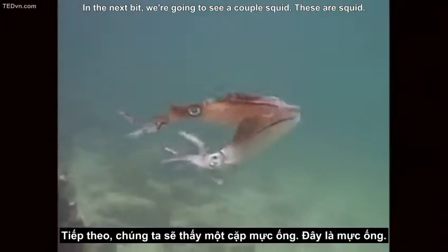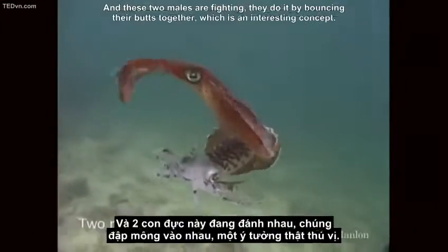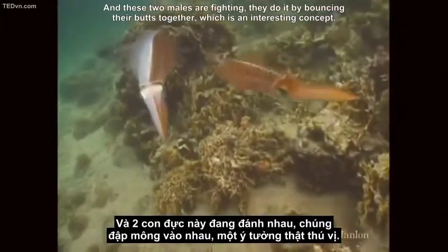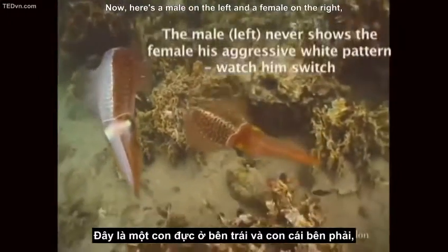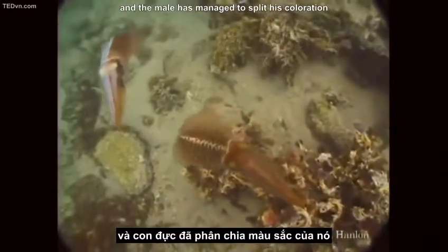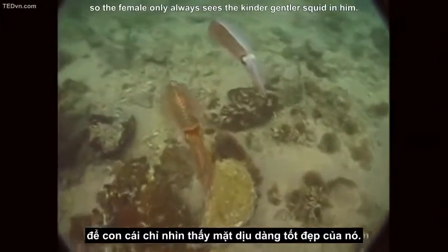In the next bit, we're going to see a couple of squid. Now, males, when they fight, if they're really aggressive, they turn white. And these two males are fighting. They do it by bouncing their butts together, which is an interesting concept. Now, here's a male on the left and a female on the right. And now the male has managed to split his coloration so that the female only always sees the kinder, gentler squid in him.